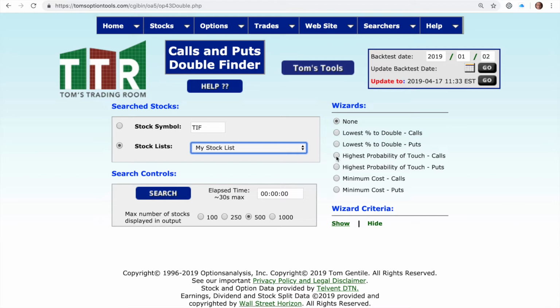And I'm going to select highest probability of touch with calls. What does that mean? Well, it's going to tell me which options on the 20 stocks that I pass it will double my money with the smallest move and have the highest probability of doing so. All right, there's other parameters you can select here. Click the help button if you'd like to get more on that. You might, for example, choose to just ignore the probability of actually doubling and just find the lowest doubles. That's certainly valid. For me, I'm interested in probability of doubling, and I'm going to select that.